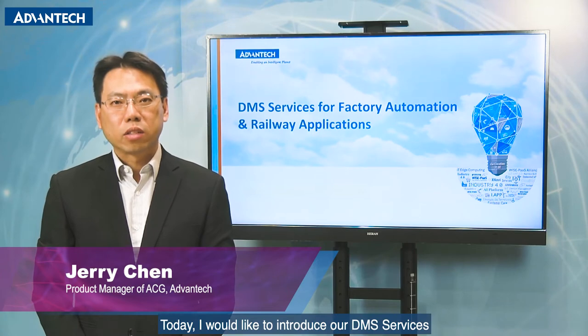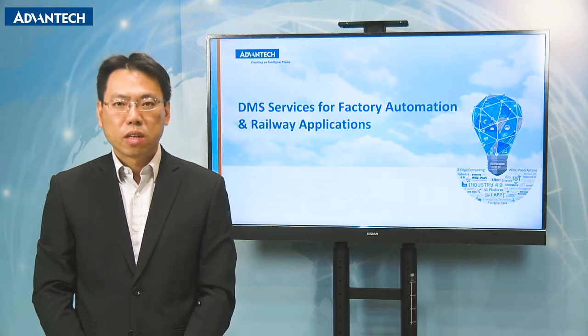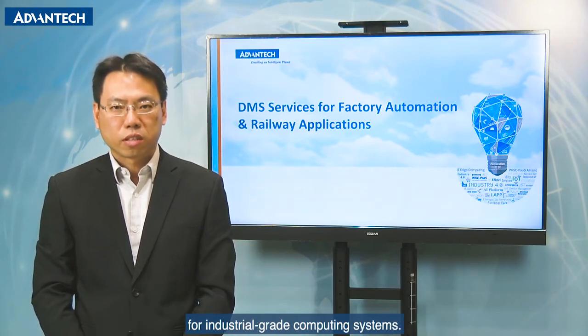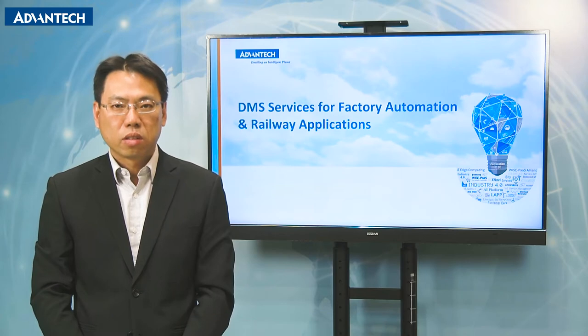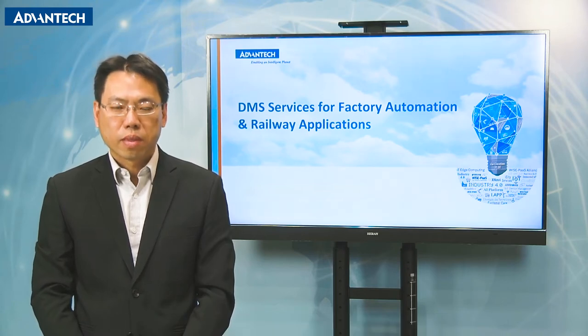Today, I would like to introduce our DMS service for factory automation and railway applications. The Advantech DMS team was formed to provide professional customization service for industrial computing systems. In response to the demands of Industry 4.0 technologies, our team provides a wide range of industrial computing solutions for the needs of Industry 4.0.